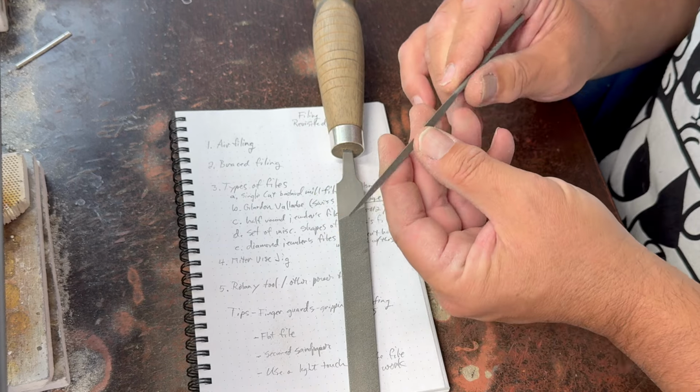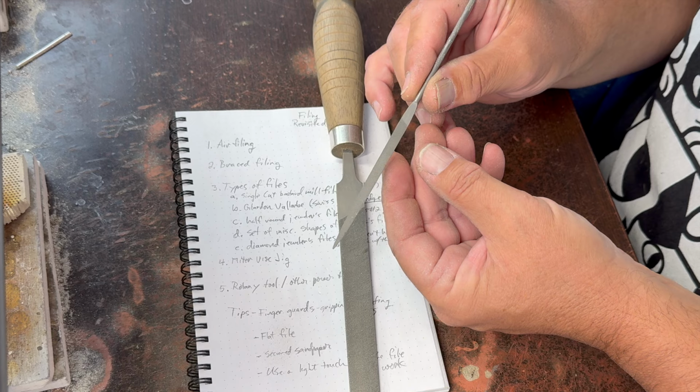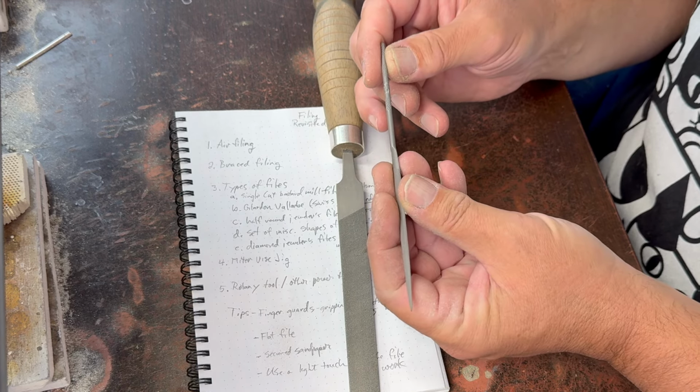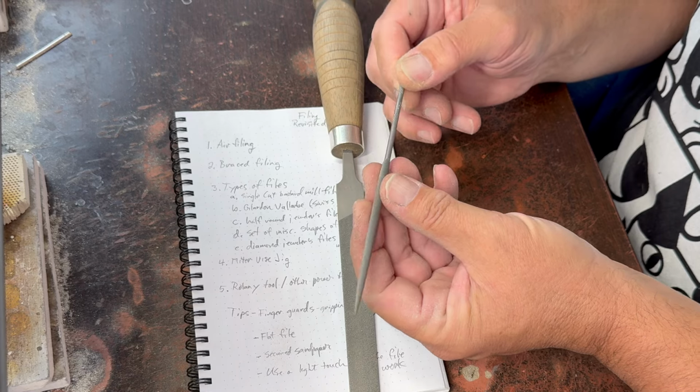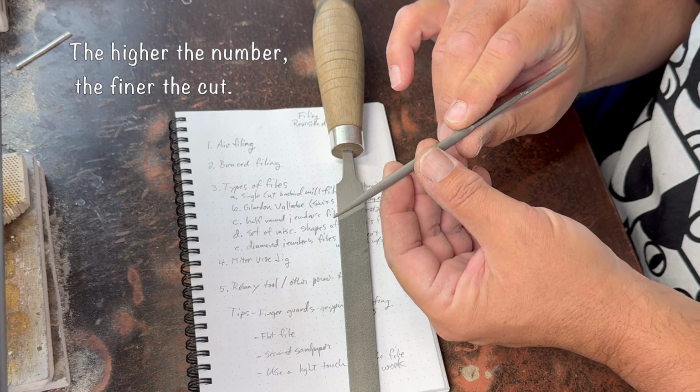I would suggest getting a little better one from a jewelry supply company. This one is a Swiss one, and it's a number 2, I think, which has to do with how coarse the file is.